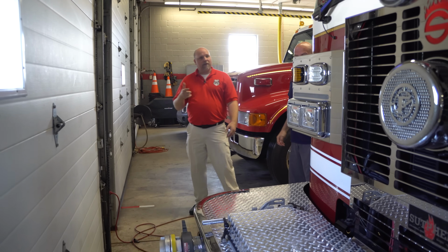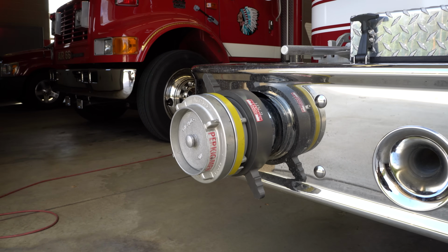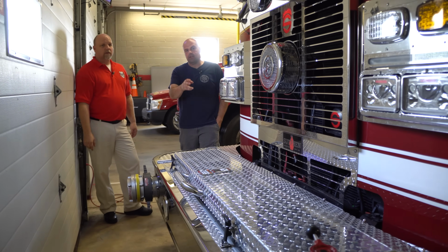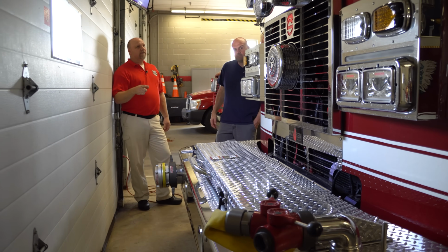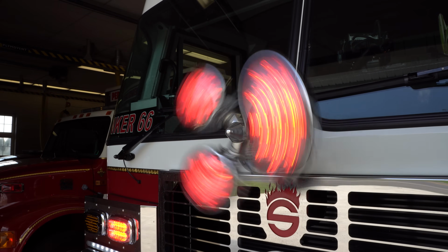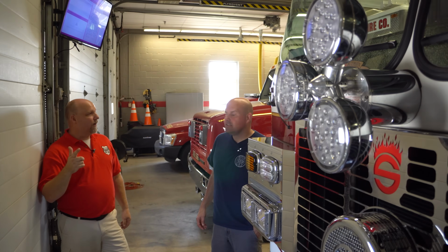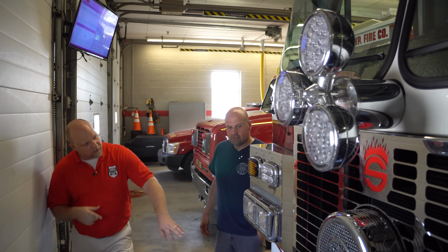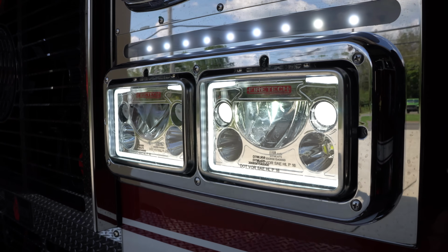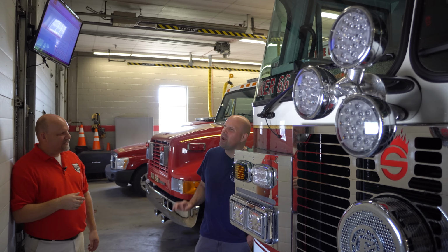So up front, what do we have up here? So up front, we have an intake, the large diameter intake. And then we have our 100-foot trash line. As well, I love the fact that you have a rotor-ray. Yeah, a lot of the fire companies are getting away from them. I'm starting to see them kind of come back over the years. They're now LED, and it looks like a lot of your lights are LEDs. Is that for a reason? Well, the LED is less wear and tear on the generator, and they last a little bit longer as well. And they're a little bit brighter.